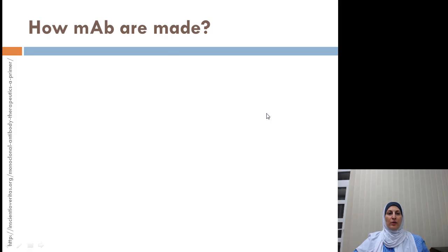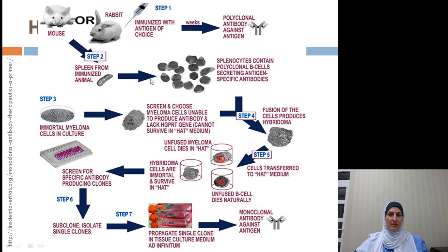So, how can we get monoclonal antibodies? This shows us the technique used to get the monoclonal antibody. First, we need an animal like a mouse or a rabbit, and we inject, for example, the mouse with the antigen that we want to create an antibody for. So we inject this rabbit here with the antigen. After a couple of weeks, the rabbit will synthesize antibodies specific to these antigens. Now I need to get these antibodies. We'll get a spleen from this rabbit, and this spleen has lots of B cells, including the B cells with the antibodies that I want, with the specificity that I want.